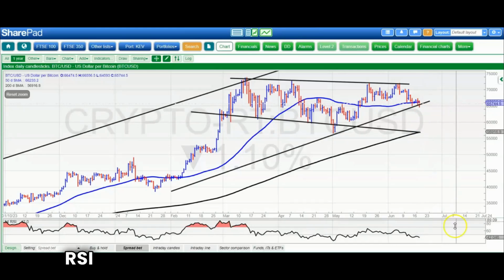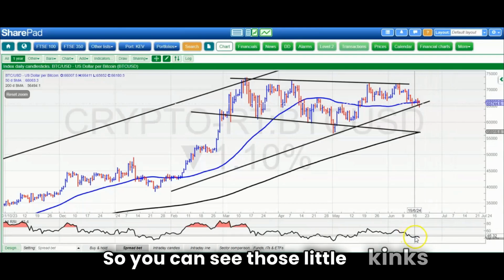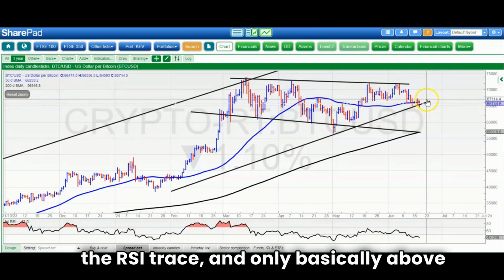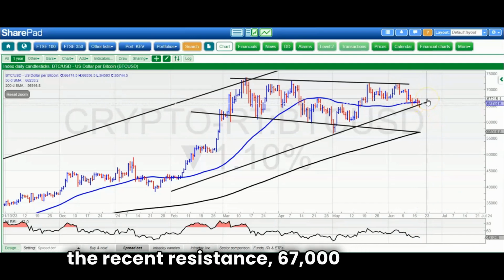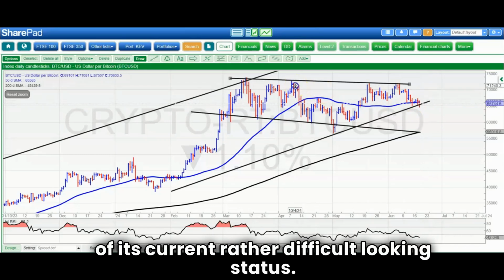56,500. RSI at 42, and it's failed at neutral 50 twice, so you can see those little kinks in the RSI trace, and only above the recent resistance, 67,000, on an end-of-day close basis, would we get the Bitcoin situation out of its current rather difficult-looking status.